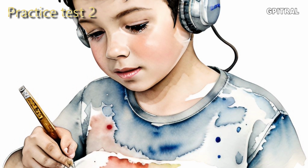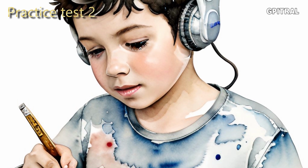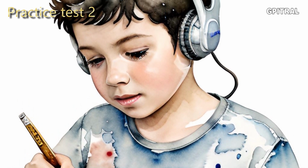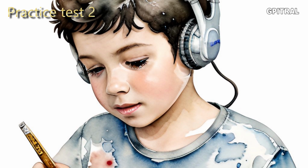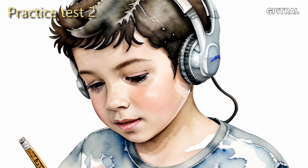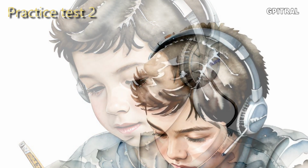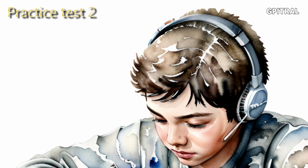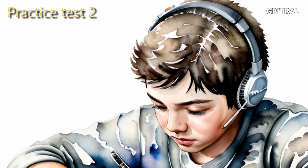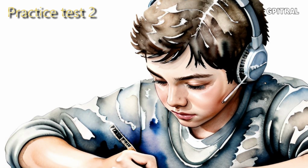Now let us begin part 1 with question number 1. Number 1. Look at the picture marked number 1 in your test book. A. The waiter is clearing the table. B. The diner is finishing his meal. C. The cook is having some coffee. D. The innkeeper is taking a reservation.